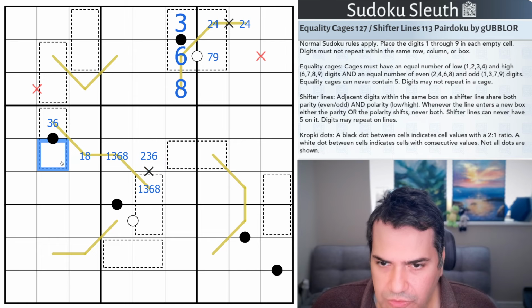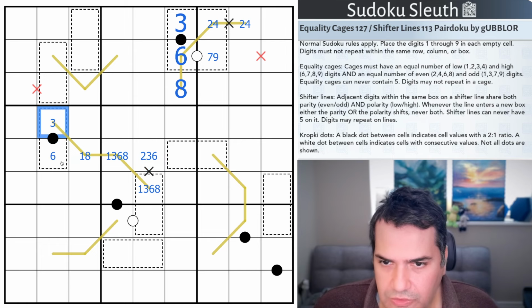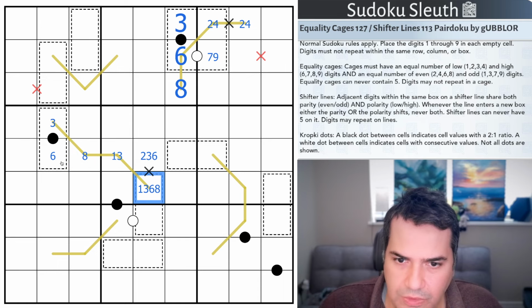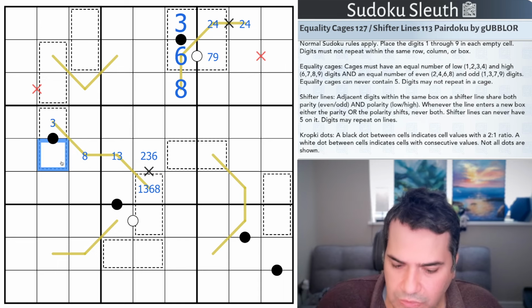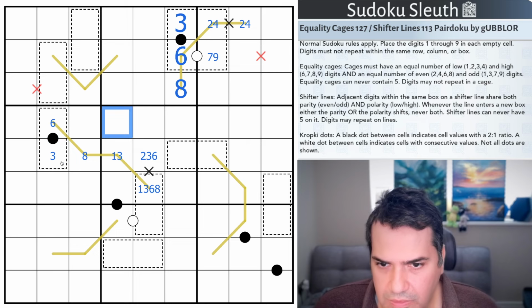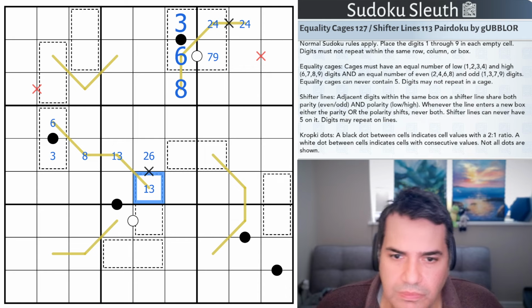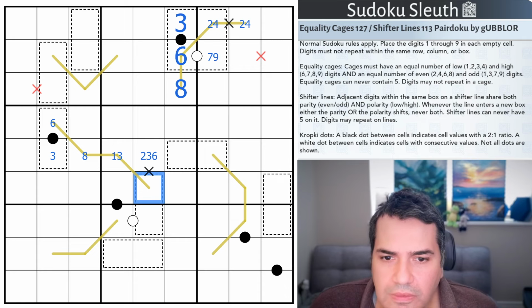So if this is 6, we said this is 3, this is 8, then we're down to, hang on, that doesn't work. That does work, and this is 1, 3. Now 3 in here with a 6 there actually does work. No, so I don't actually break anything. Ignore that.